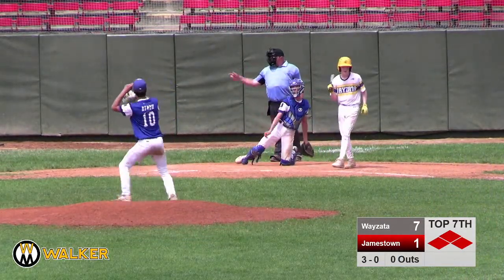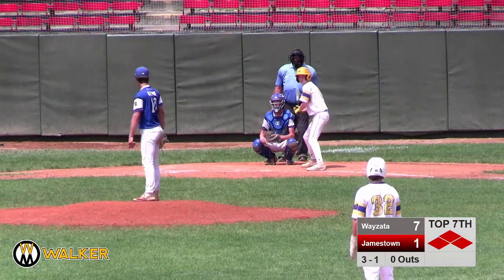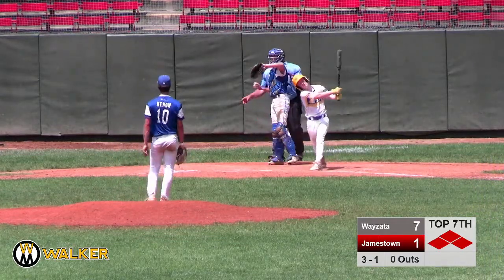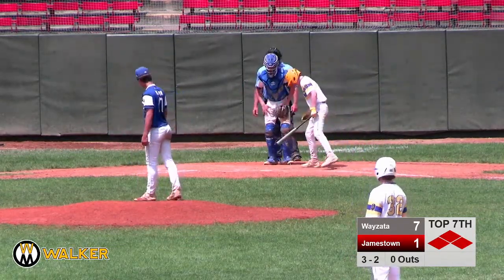Pitch. 3-0. He was taken all the way, in the middle for a strike. I mean, that's not a bad approach. He hasn't been able to locate too well today. Big swing for strike 2. That one about the same spot. Different count, though.